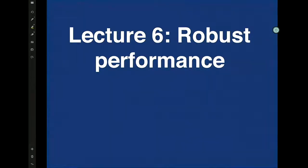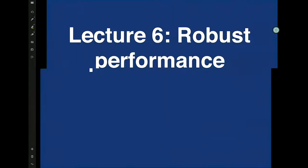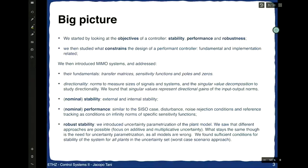Okay, so today we're going to talk about robust performance. How does it fit in the bigger picture? So you recall what's the story, right? We started at the very beginning, picking up what was left from Control Systems 1, and we introduced what the objectives of a controller are. So we always care about, first and foremost, making a system stable, then guaranteeing performance in some way. Performance typically refers to disturbance rejection or noise attenuation and reference tracking.